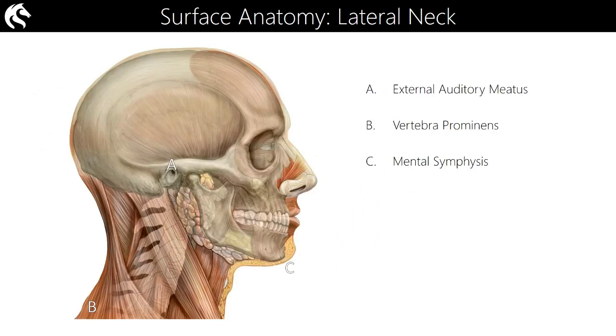On the lateral part of the neck, this slide is similar to what you've encountered when we've had a look at the cervical spine. The three most common points of articulation are going to be your external auditory meatus, your ear hole, vertebra prominens down the bottom of your C7, and your mental symphysis, the tip of your chin.